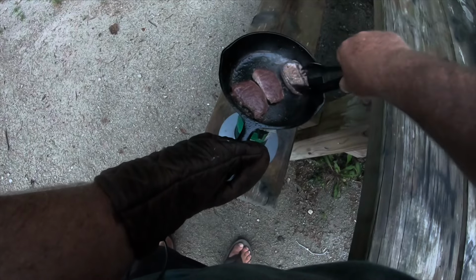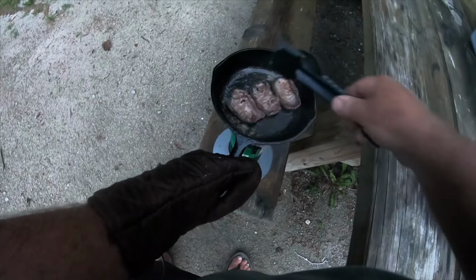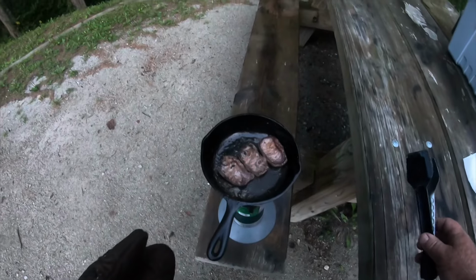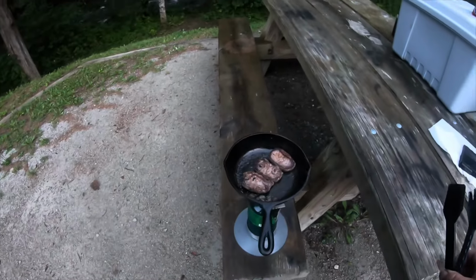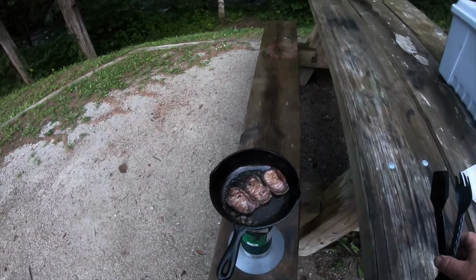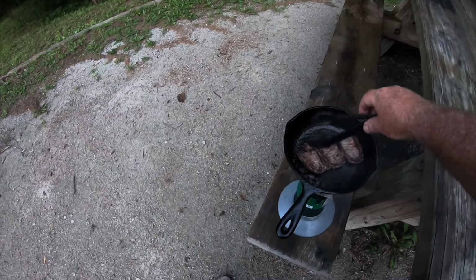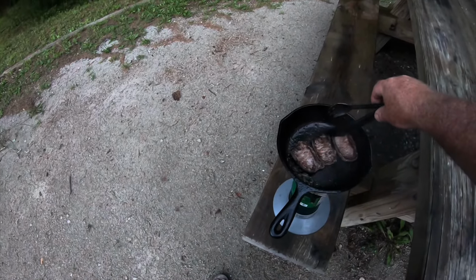Like any wild game, you just pretty much sear it on both sides. The middle will still be a little bit of red. If you cook it all the way through, it'll be real chewy. That's why a lot of people are like, oh, I don't like deer meat, it's too tough. You've cooked it too long if it's tough.